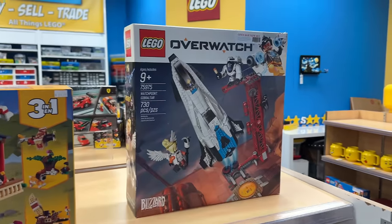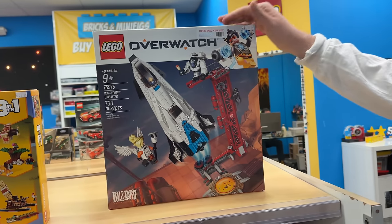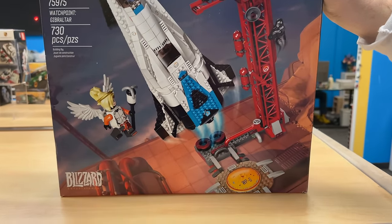But then Ross found something he was excited about. Well, I don't know how to feel about this. So Overwatch, Lego Overwatch. You guys remember Overwatch used to be like the most popular game ever. I am sad to report that I don't play Overwatch anymore. I have moved on to brighter horizons, which is Fortnite. So I don't know if that's a step up or a step down. But we never got Lego Fortnite, but here we go with the Overwatch sets.